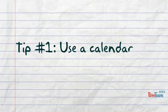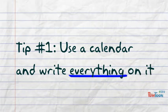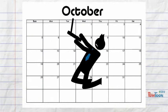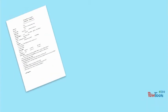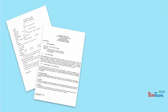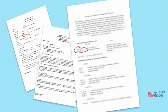Number 1, use a calendar and write everything on it. It may seem obvious, but many people don't do this. So, at the beginning of your year, go through all your course outlines and put every due date onto your calendar. This way you'll see when the busiest times are.